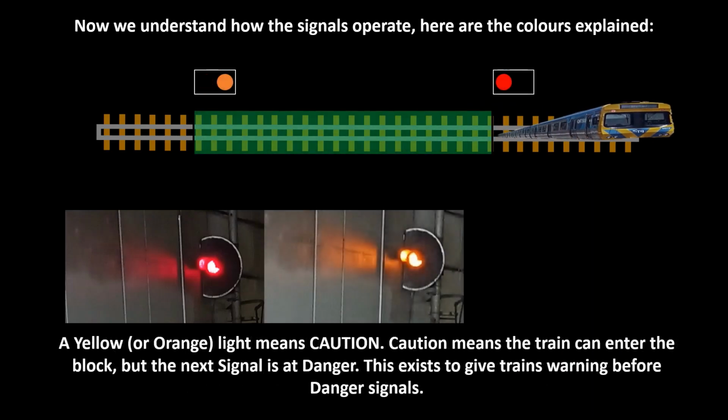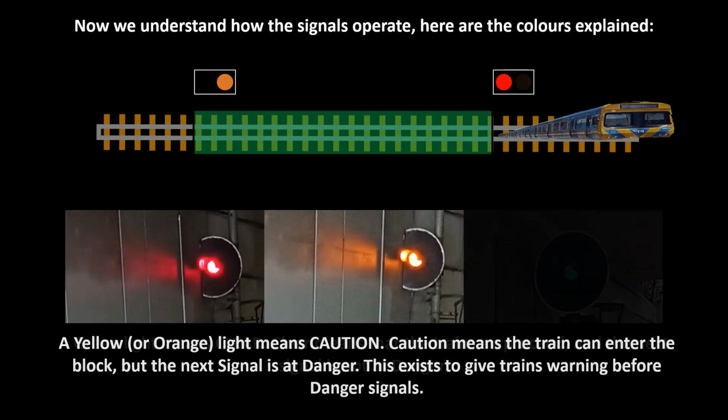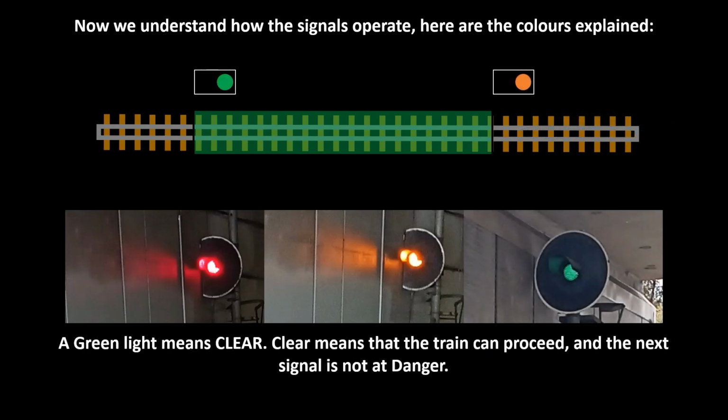A yellow or orange light means caution. Caution means the train can enter the block, but the next signal is at danger. This exists to give trains warning before danger signals. A green light means clear. Clear means the train can proceed, and the next signal is not at danger.